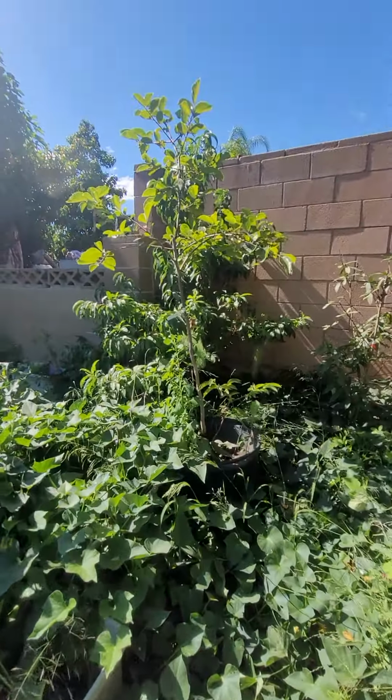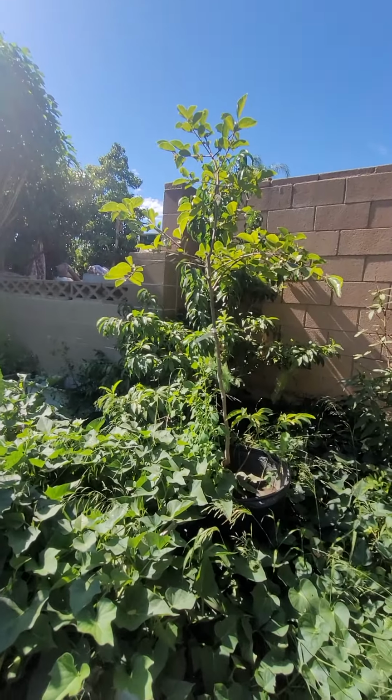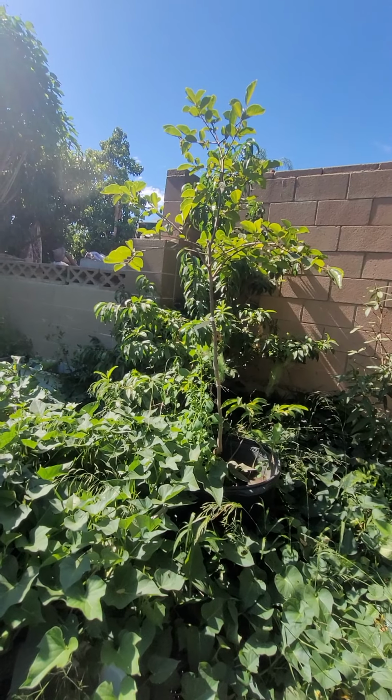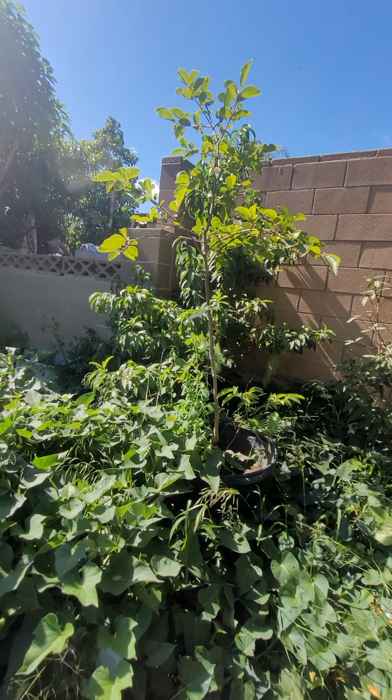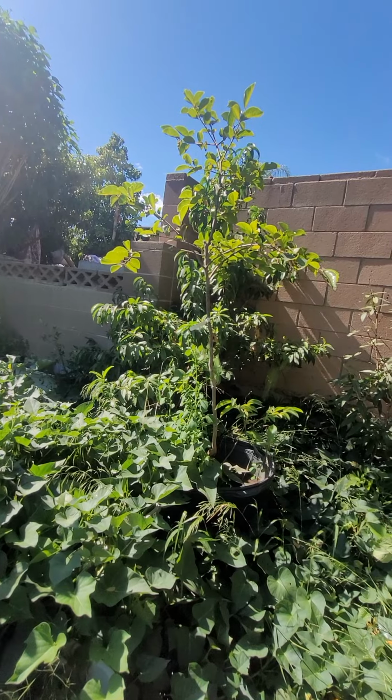My persimmon tree, which I was very upset about. I had one persimmon on it that I've been watching, and it got pretty big, and yesterday I came out and it was gone. Don't ever plant trees by a brick wall. Apparently, it's a perfect escape route for possibly squirrels.